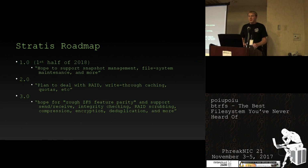Their roadmap: the first half of 2018, they hope to have version 1. They hope to support snapshot management, file system maintenance, and more. Version 2, no idea when that's coming. They plan to deal with RAID then. Write-through caching and quotas in version 3, where they hope for rough ZFS parity.